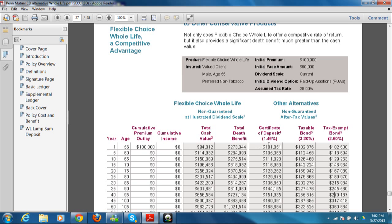Well, we're going to compare that with CDs, taxable bonds, and tax-exempt bonds. These rates of return: 1.46% on the CD, based on Bankrate.com at the end of 2012, and the taxable bond and tax-exempt bond based on yields that were published in Bloomberg.com towards the end of 2012, 3.3% on taxable and 2.6% on a 20-year tax-exempt bond.